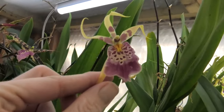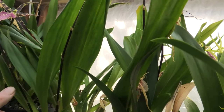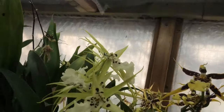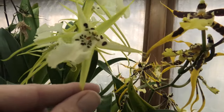And this one, this is no ID, Brassia type, with a flower. Yeah, I think that's the last one. And then we have this beautiful one. So yeah, whoops, I'm sorry. It's a little bit harsh filming. Let me try this way. Yeah, there we go. So I can see what I'm doing.